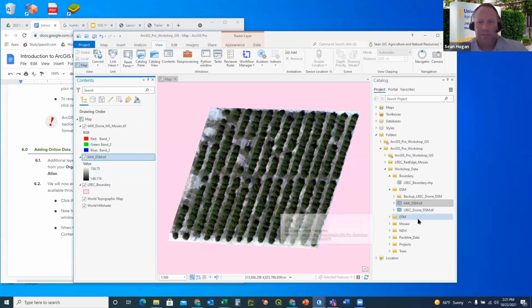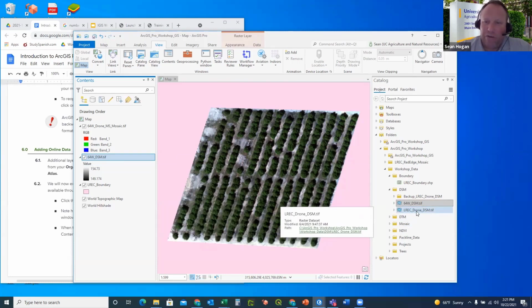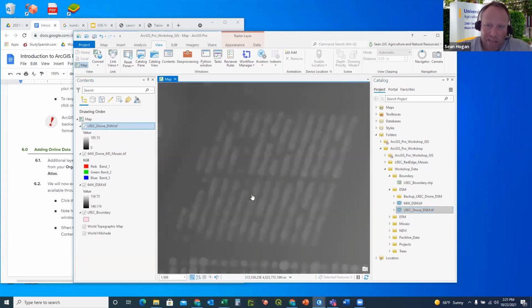We're going to be working at two different scales here, essentially. One is going to be the field 64, and the other scale is going to be at the scale of the whole Research and Extension Center, which is about 320 acres or so. So what we'll do is we'll drag that first one over, and then we'll drag the next one over, and I'm just going to throw it in here, and I'm going to worry about resorting them afterwards. So I'm going to toss them one in after another, starting with the DSM.